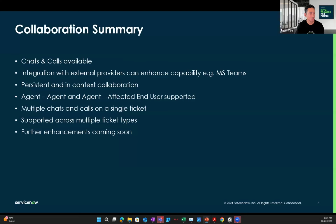And in the collaboration summary, we showed you chat and calls are available. We showed an integration with an external provider, right? In this example it was MS Teams. And then the persistent in-context collaboration, which is super helpful. Again, just having that in one spot is a huge game changer, right? And again, simplifying that engagement for the agent, and also allowing them to provide that support for the end user. And then we also showed multiple chats and calls within a single ticket, and it's supported across multiple ticket types, right? So we have interaction records, incidents, and requests as well.